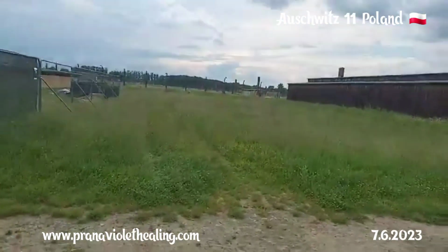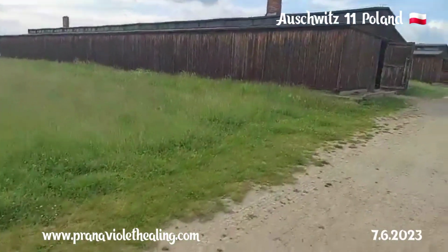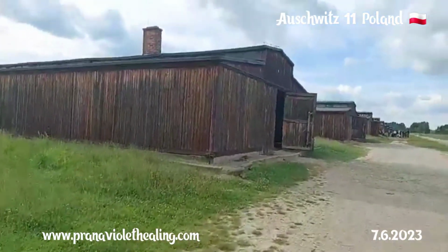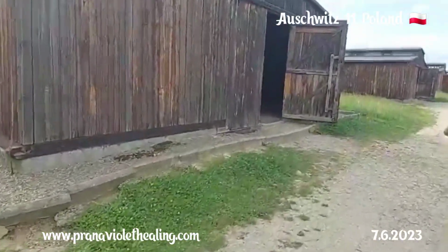Many things are already ruined, just reworked. They have managed to preserve some of these things here. They're still looking for money, funds to keep this place alive.